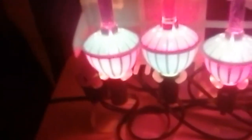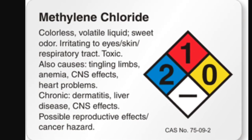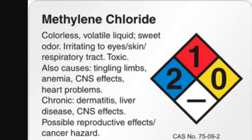So let's just turn these off after reading that, shouldn't we? Let's just turn these off. After reading that, I'm going to put up a slide of other dangers of methylene chloride exposure. Prolonged methylene chloride exposure can cause CNS failures, central nervous system failure. Okay, this is not good to be exposed to. Let's just go with that.